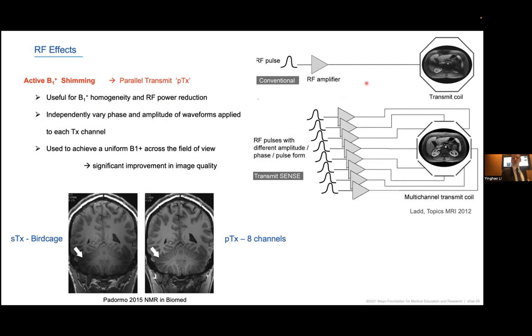So in the single transmit situation, where you have maybe one transmitter surrounding your anatomy, it could be a birdcage coil or a TEM coil, you've just got one RF pulse and an amplifier transmitting into the body, with the problems that we've seen before. And then if you have an array coil, say eight transmitters arranged around your anatomy with eight amplifiers, you can in theory put eight different waveforms into each one, and use that to shim the B1 plus field and give significant image quality improvements.